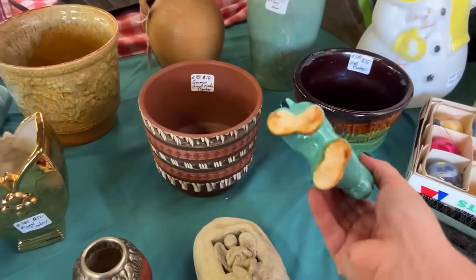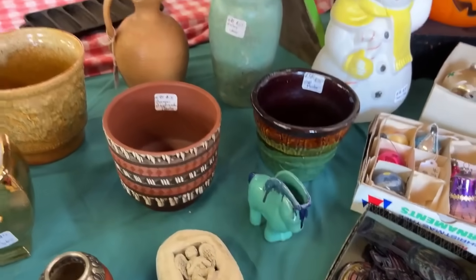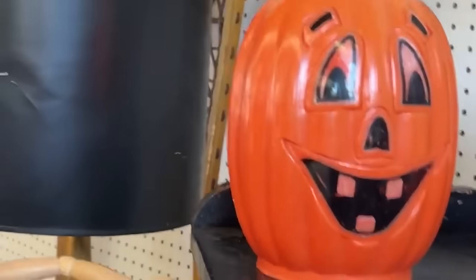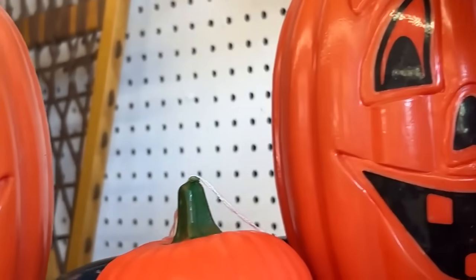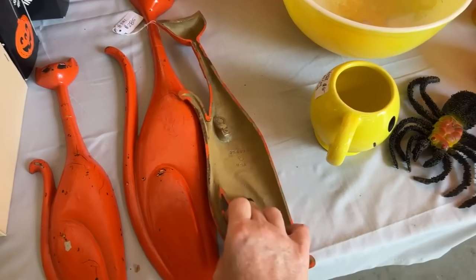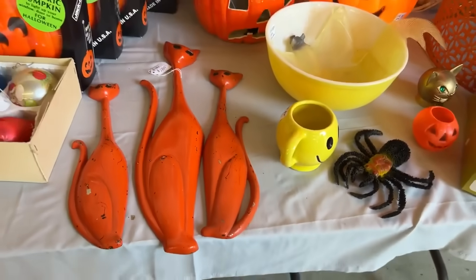That's a cool piece. Cobalt blue horse. Yes, very cool. Those are neat. That's a neat shape. It has a date or something on it. Vintage light covers. $58. Cats, $285 on these metal cats. Oh my gosh, those are amazing.